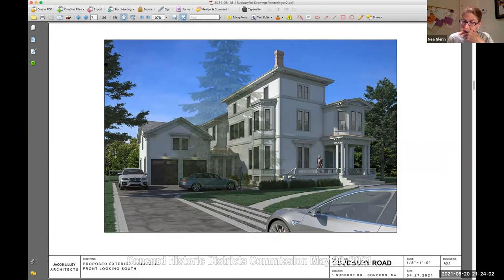I'm trying to look, there's a whole lot of, let's see. I think that's it for starters. I think it's just going to be really important to see the property. I'm excited to see it. I'm just delighted that this house is getting the attention that it needs. So this is a very exciting project.